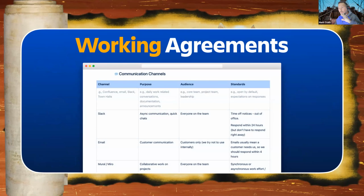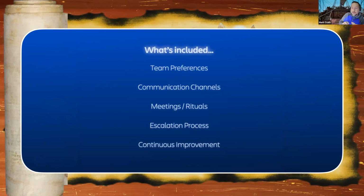Within the working agreement, we focus on having teams identify things like your own preferences. Do you have things like, hey, I've got a family and so I can't come in until a certain time, or I can't start working here, or I have to stop at a certain time? Do I like to get feedback a certain way?